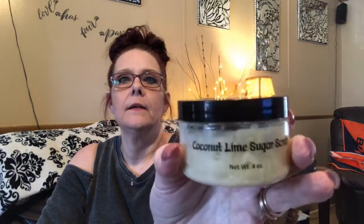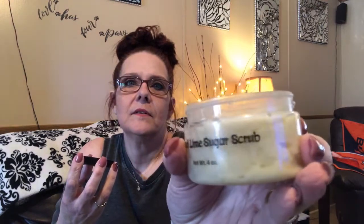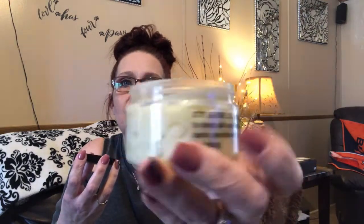Let me get the safety seal stuff off of it. Wipe my dust off. There we go. It is now beautiful and ready for presentation. There's the beautiful packaging, and there it is. Coconut lime. That sounds smell-licious, just like I imagined. Beautiful, just beautiful. And there it is. I love this.